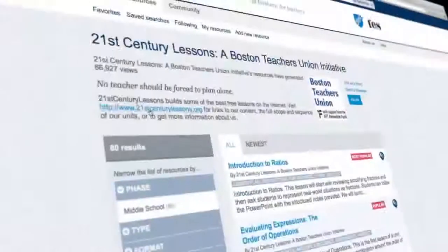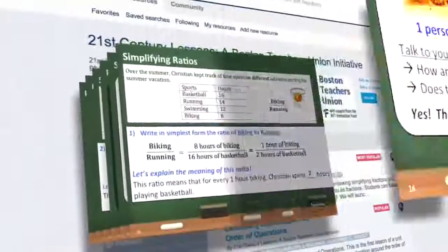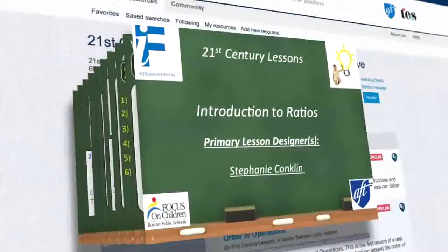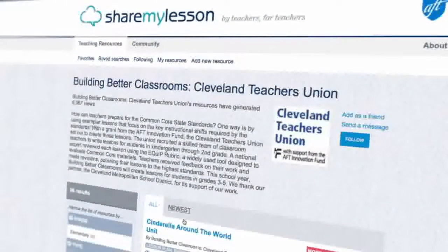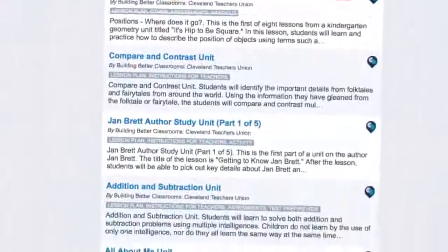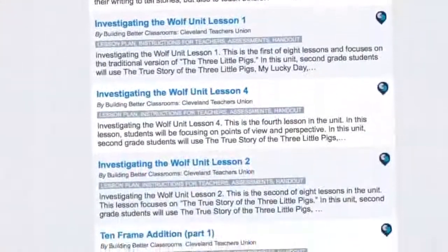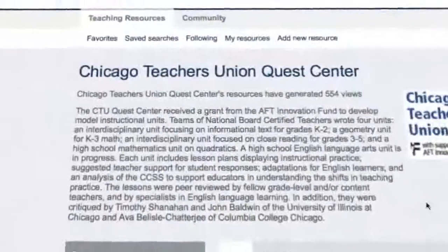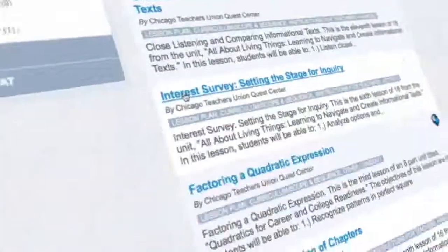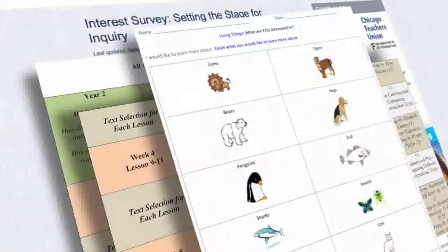Resources created by expert teachers from 21st Century Lessons, an initiative of the Boston Teachers Union, have been viewed over 66,000 times. Through the Building Better Classrooms initiative, the Cleveland Teachers Union partnered with the Cleveland School District to create exemplar lessons for grades K through 2 that focus on key instructional shifts. The Chicago Teachers Union Quest Center assembled teams of National Board Certified teachers to develop model instructional units for a variety of ages and subject areas.